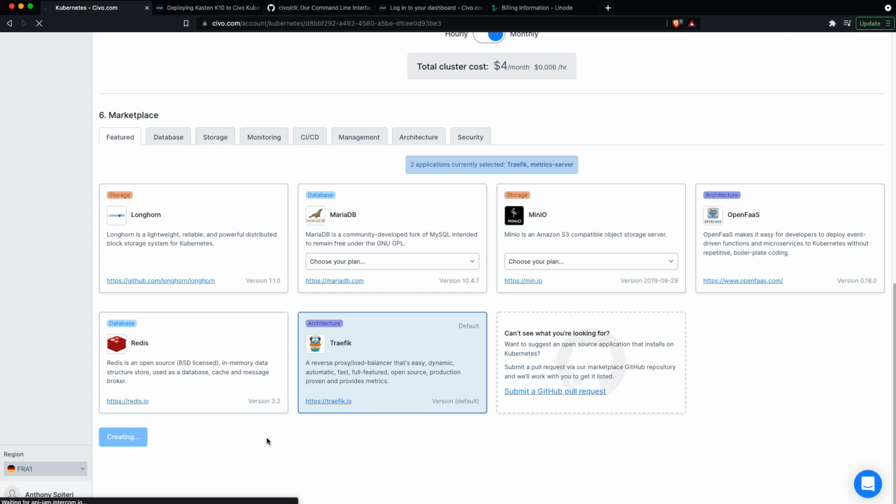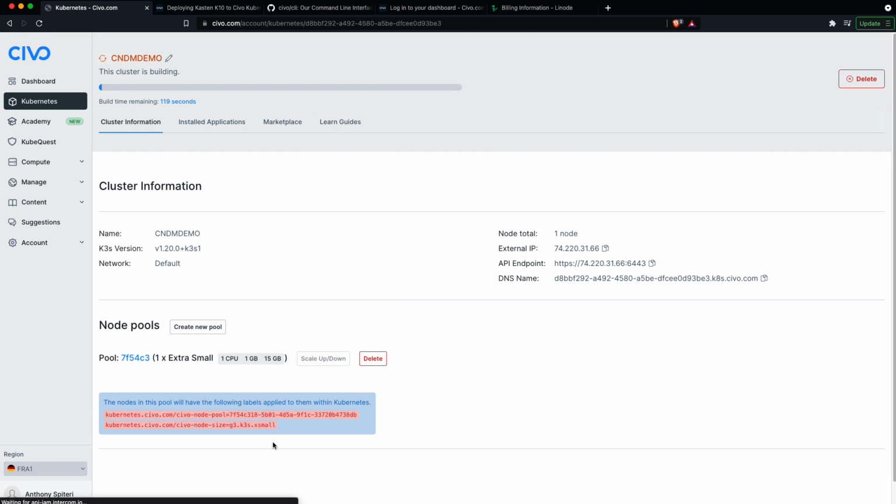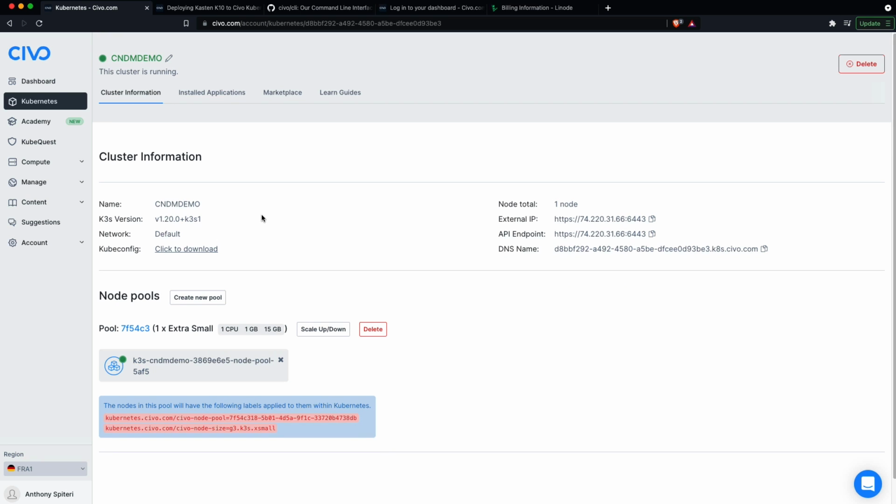It's going to take a couple of minutes to create. So let's wait till we get the confirmation it's creating, and then it's building. Let's come back when it's done. Okay, so within a couple of minutes, we've got that node deployed. We've got the one node cluster here. We've got a couple of IP addresses that link it to the endpoint, external IP, and the DNS name. We'll use that in a little while to test an application that we're going to deploy.